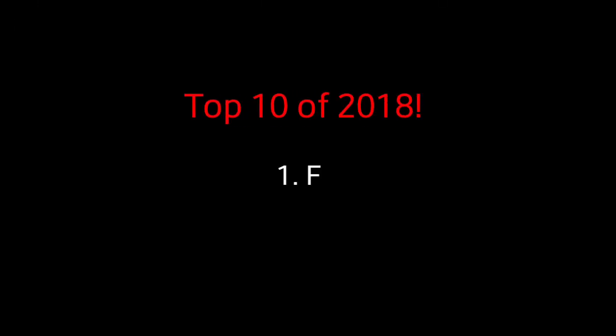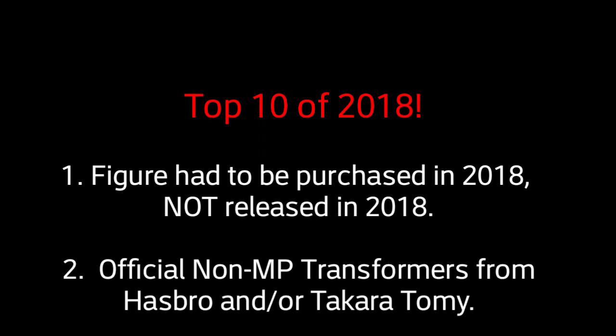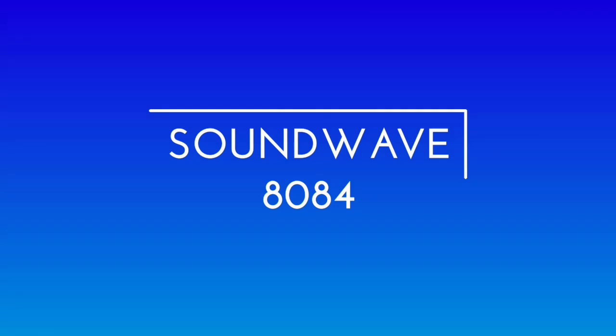This is going to be my top 10 list of figures from 2018. Now, the rules are simple. The figure just had to be purchased by myself in 2018. The figure did not have to be released in 2018. And this list is for official, non-masterpiece Transformers from Hasbro and/or Takara. Let's get to the list.